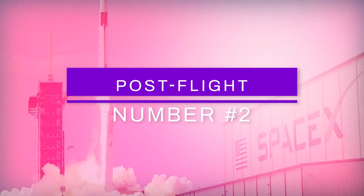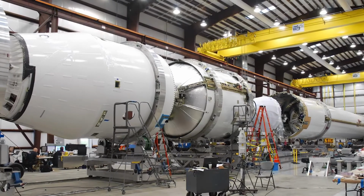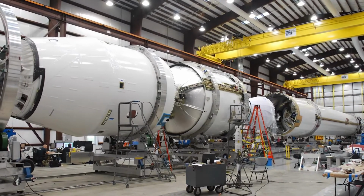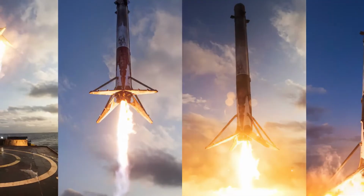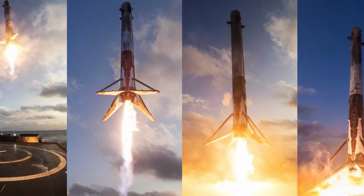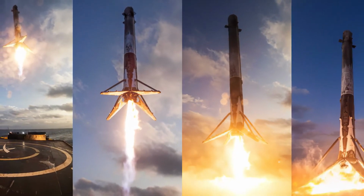Number 2. Post-flight. After its successful landing, the Falcon 9's first stage is returned to the Horizontal Integration Facility, where it can be checked out, refurbished, and readied for another launch. Reusing the stage is much cheaper than building a new one for every launch. The SES-10 mission in March 2017 was the first time a core stage of an orbit-capable rocket has been reused, and the cost was substantially less than half of what it would have cost to build a brand new stage.